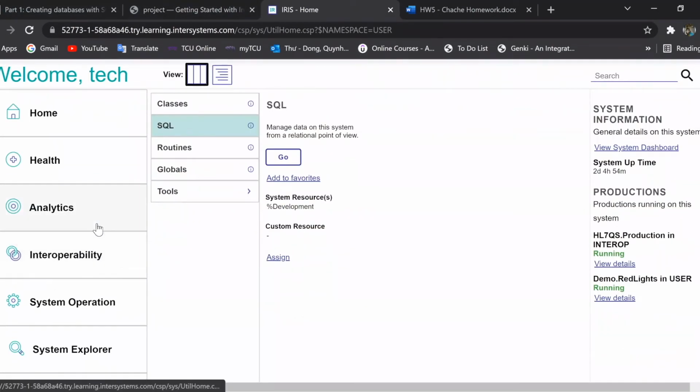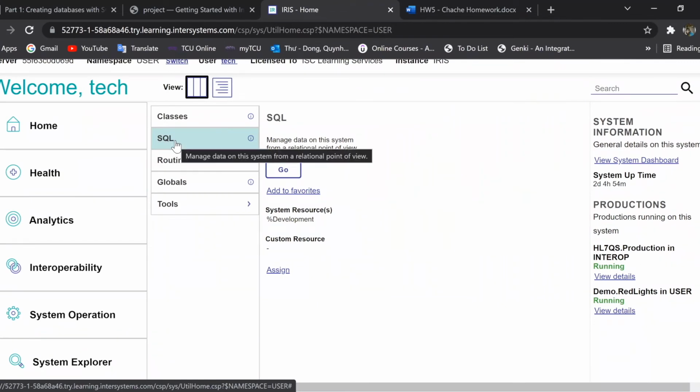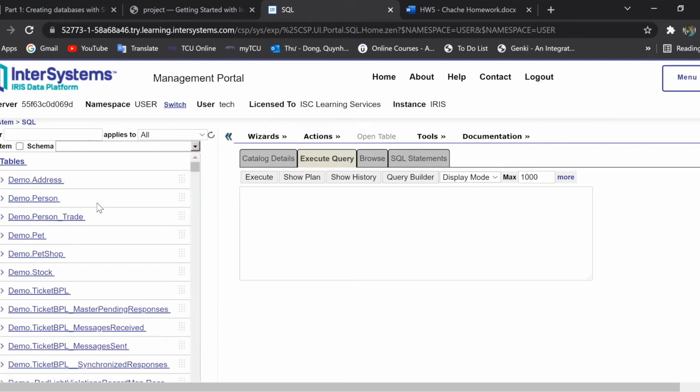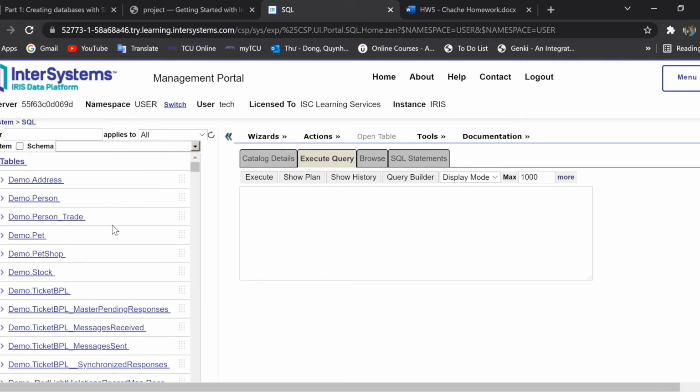With this view, you have to scroll down until you find the System Explorer and then choose SQL on this table and then hit Go. This is what you see when you open SQL in the Management Portal. Here we have the table column, where it provides all the database tables that InterSystems Cache has as an example for us to use.